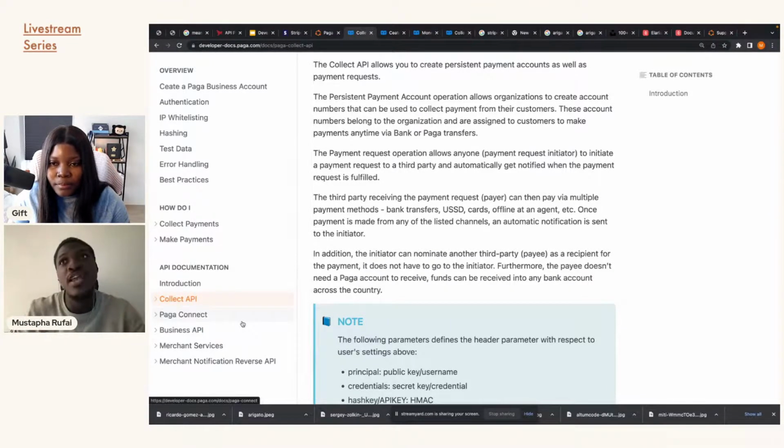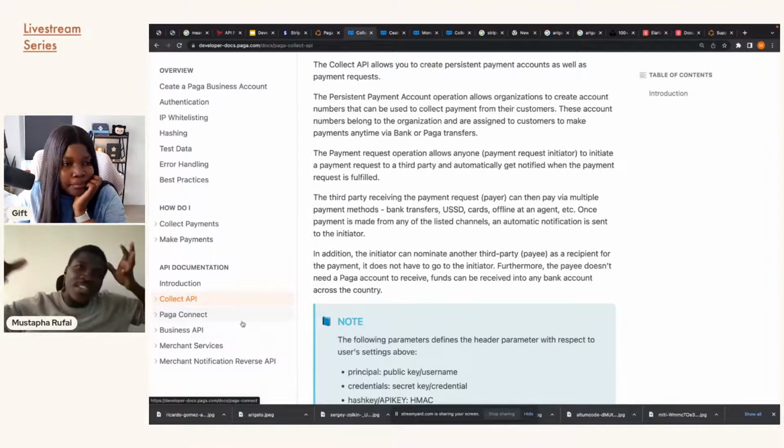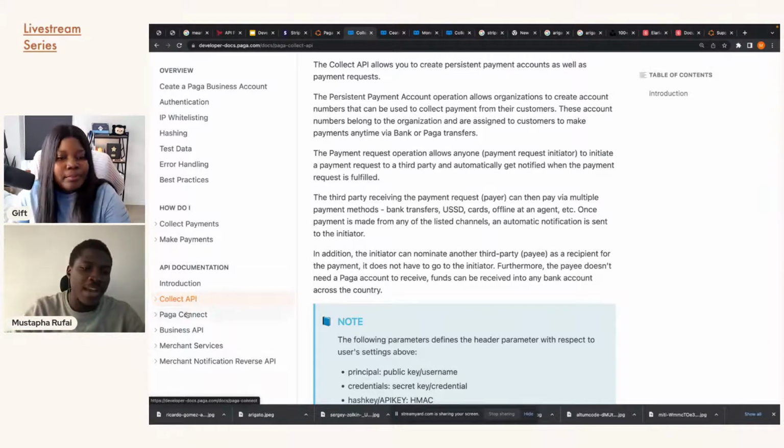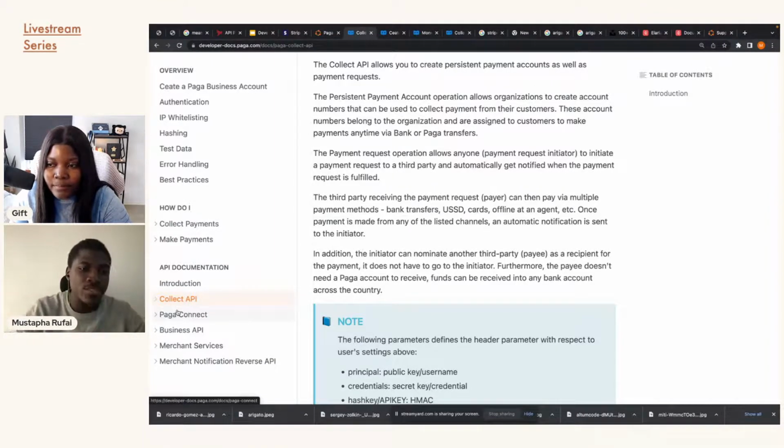If you are trying to build a wallet, like Cowrywise, where you want to receive money from any bank or any fintech, the Collect API allows you to do it. And we have Paga Connect. This one is for subscription-based, recurring payments: if you want to pay for Netflix, your power bill, or Uber, essentially recurring payments, Paga Connect provides that for us.